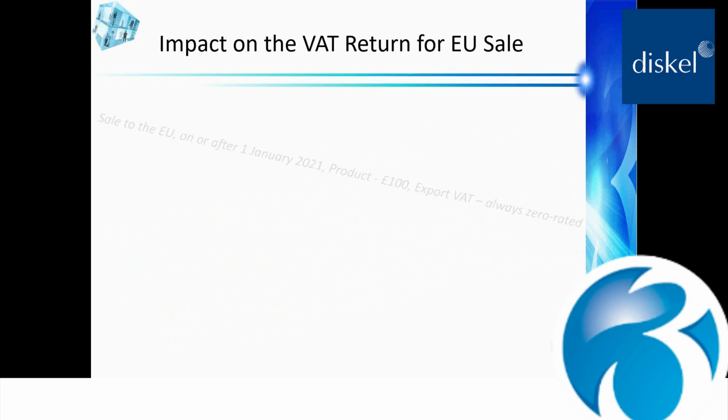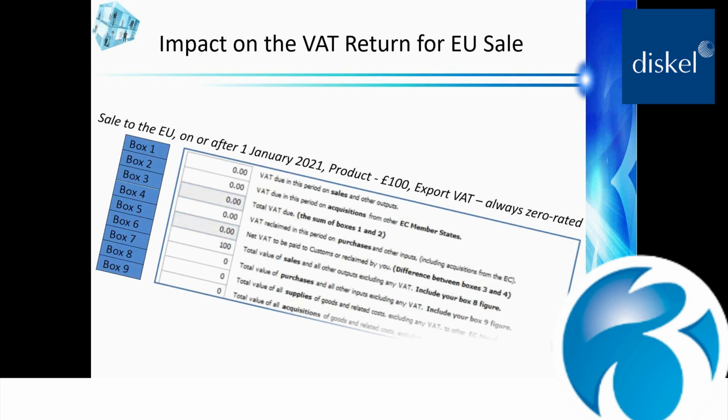However, a sale to the EU on or after the 1st of January 2021 with the same values has some key differences. You can clearly see that box 6 does contain the total value of sales. However, box 8 is no longer populated. Sales to the EU are treated the same as sales to the rest of the world, i.e. box 8 is no longer populated.